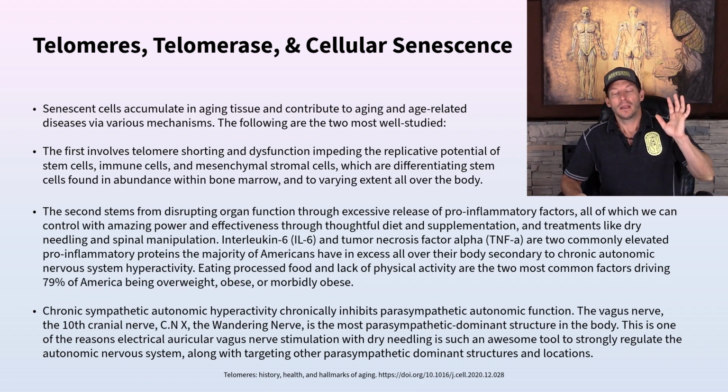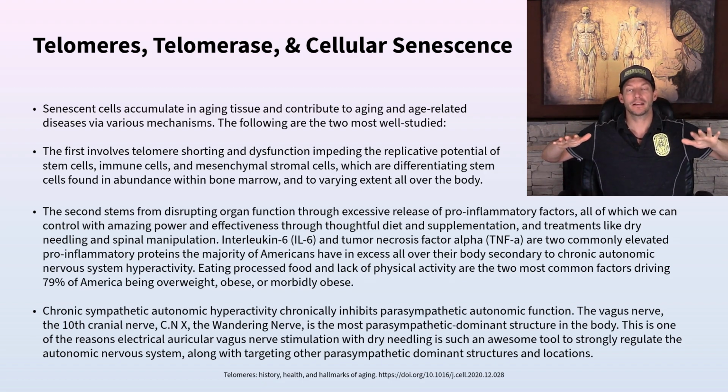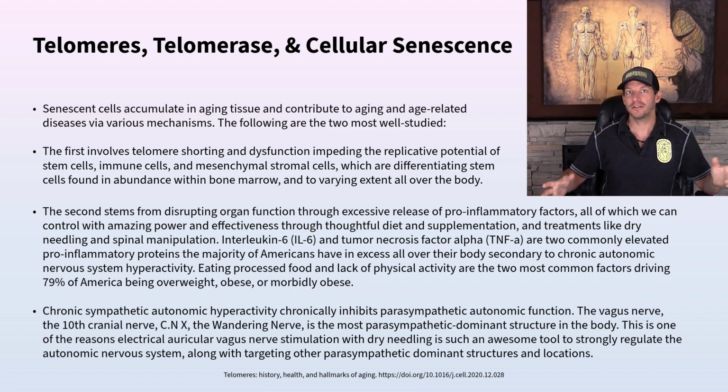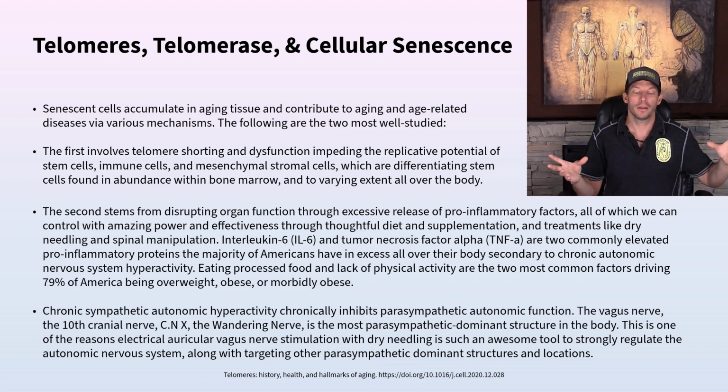So dry needling, electrical vagus nerve needling, is one of the best ways to stimulate the parasympathetic autonomic nervous system, to reduce sympathetic hyperactivity, elevate parasympathetic activity, and achieve autonomic nervous system homeostasis. Exercise does the same thing. Supplementing and properly eating does the same thing. Peptide therapy does the same thing if you do this stuff correctly, which is what this class is allowing you to do. So in these classes, you guys, that's what I'm basically trying to do, is give you the means and the information to do this stuff for yourself.